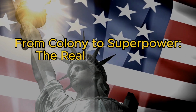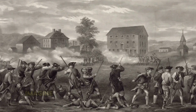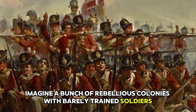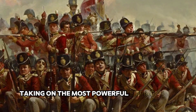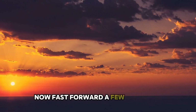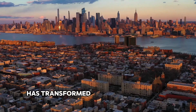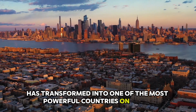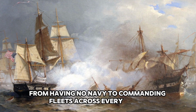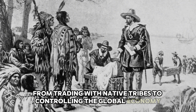Colony to superpower: the real story of the American empire. Imagine a bunch of rebellious colonies with barely trained soldiers taking on the most powerful empire in the world and winning. Now fast forward a few centuries. That scrappy group of colonies has transformed into one of the most powerful countries on Earth, from having no navy to commanding fleets across every ocean, from trading with native tribes to controlling the global economy.